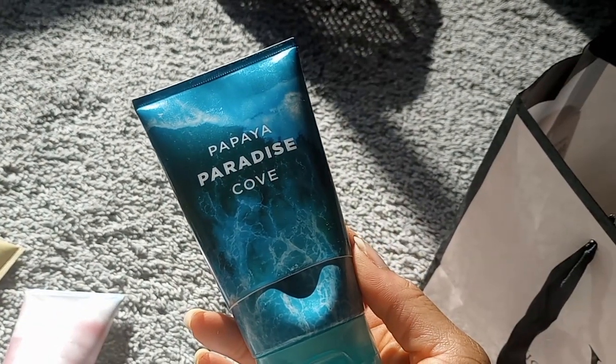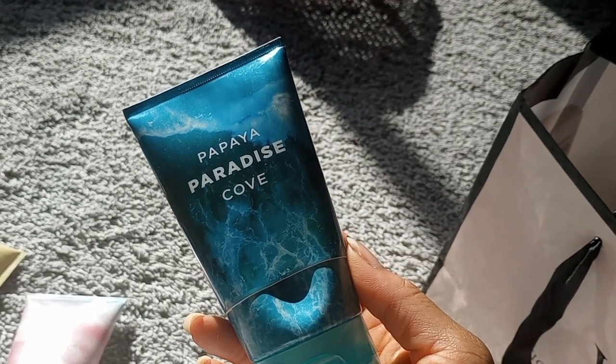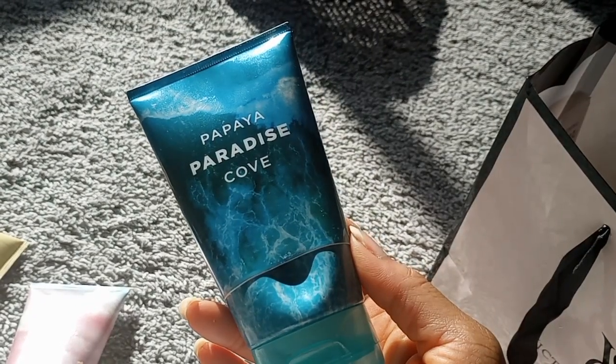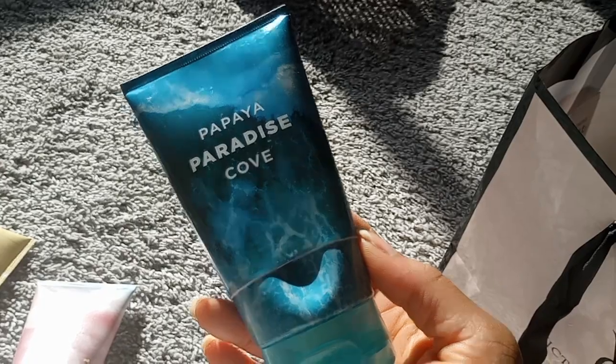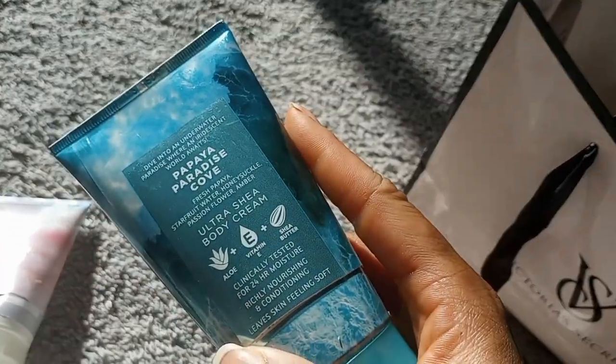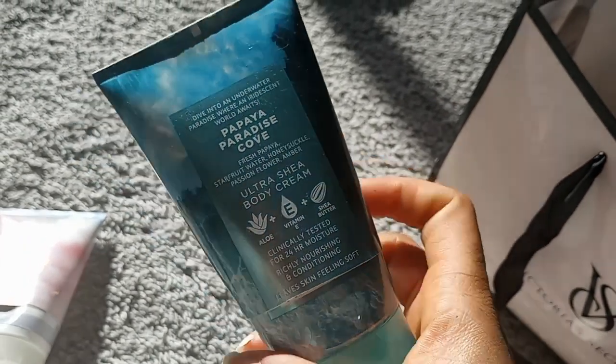Bath & Body Works needs to bring back Papaya Paradise Cove. They brought back Underwater Oasis, and for that, I am so thankful. But this one they need to bring back now as well. This one came out originally in the collection with Underwater Oasis, and the notes to this one are fresh papaya, starfruit water, honeysuckle, passion flower, and amber.